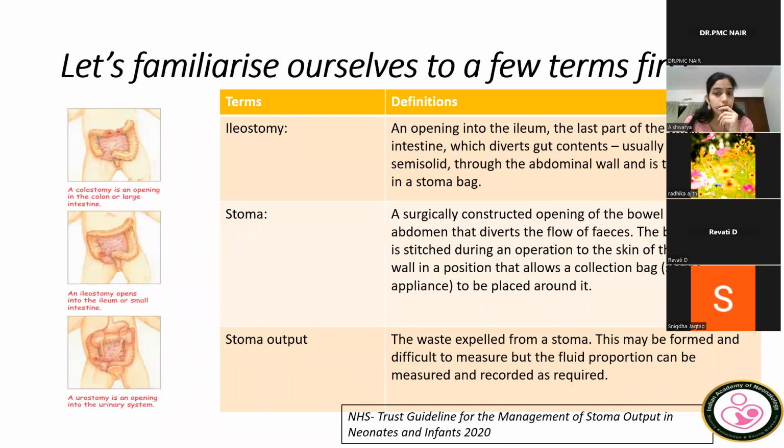and it's then collected into a stoma bag. So stoma. Stoma is a surgically constructed opening of the bowel through the abdomen that diverts the flow of feces. The bowel opening is stitched during an operation to the skin of the abdominal wall in a position that allows a collection bag to be placed around it. Stoma output is basically the waste that is expelled from a stoma. This may be formed and it's difficult to measure, but the fluid proportion can, however, be measured and recorded as required.